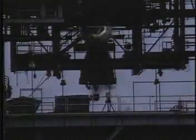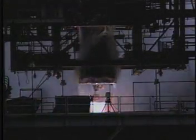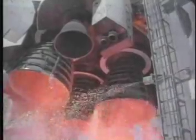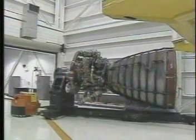Some engines use kerosene and liquid oxygen. Others may use liquid hydrogen and liquid oxygen. Each option offers advantages. Why so much interest in engines? The type and performance of the main engines have a major influence on the whole spacecraft. They influence safety, weight, maintenance, preparation time, and cost.